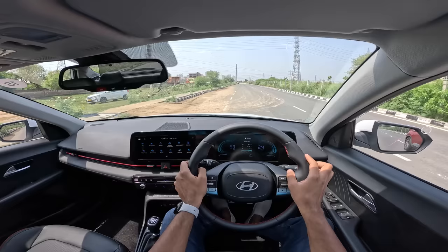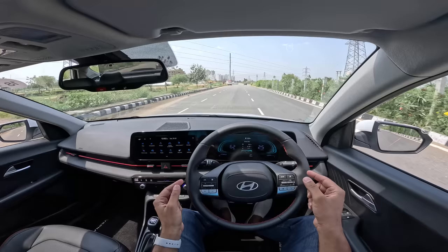And next is lane keep assist, of course. So is it going to read the lanes? It is actually reading the lanes. There, it's putting me back into the lane. Keep hands on steering wheel, it says. So yes, it does identify that as well.